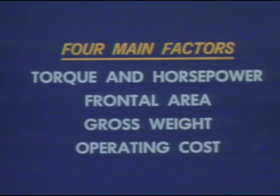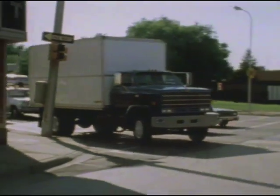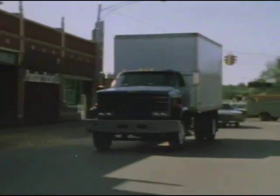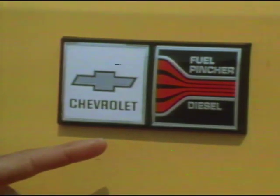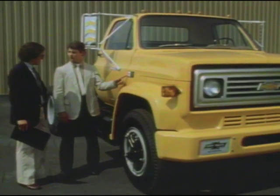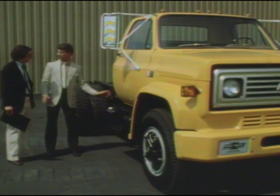The fourth factor to consider in selecting an engine for a medium duty is operating cost, and medium duty truck operation is a dollars and cents business. Without any question, a diesel's most appealing feature is fuel economy. Depending on the operation, it can deliver substantially better economy than a comparable gas engine doing the same job. Detroit Diesel Allison's fuel pincher, for example, generally may be expected to offer a 50 to 90% improvement over the fuel mileage obtained by a gasoline engine performing the same job. One reason is that a diesel idles at a much lower RPM.